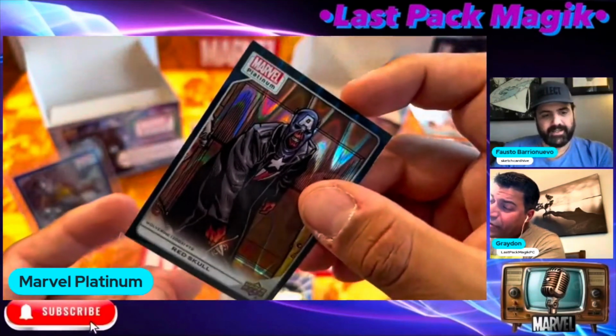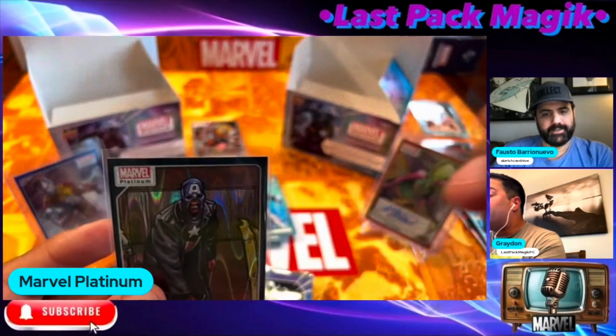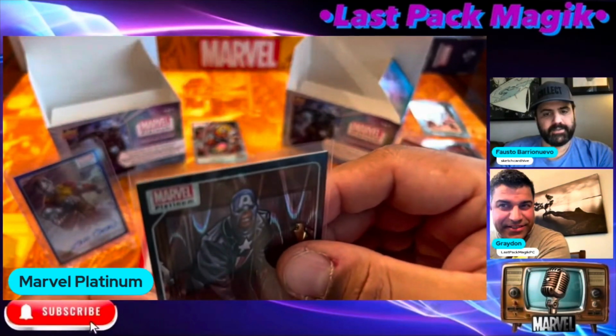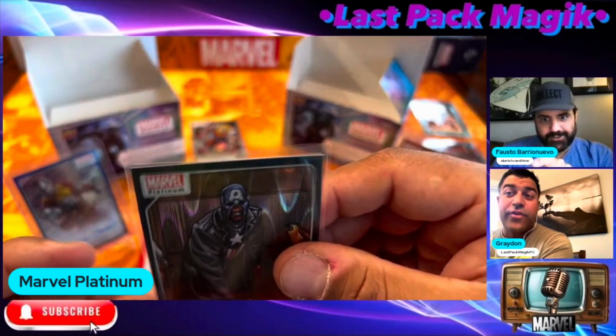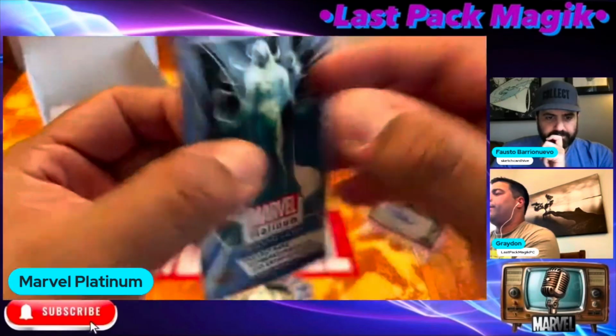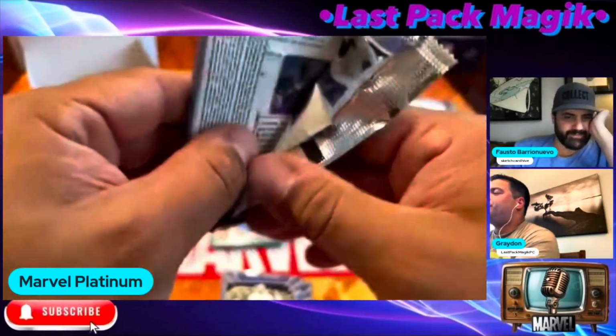Something that people are noticing in the hobby boxes is that with omegas and alphas, there's frequently more than one in a case, which is really interesting. Yes, this is true. Very interesting fact. Very cool. I love when all that stuff happens.